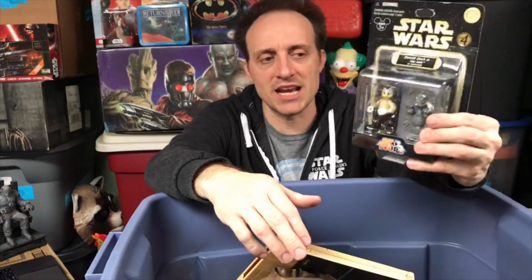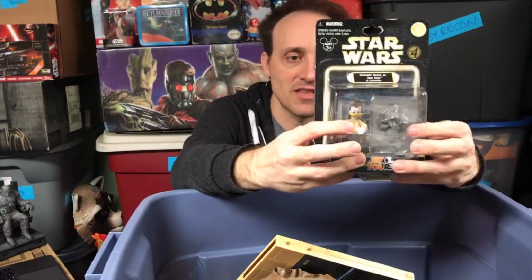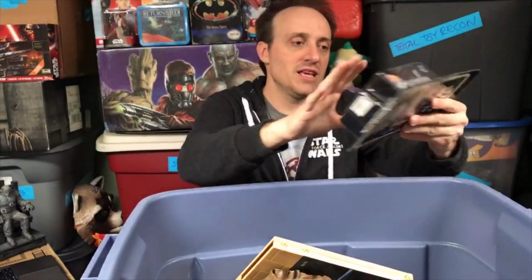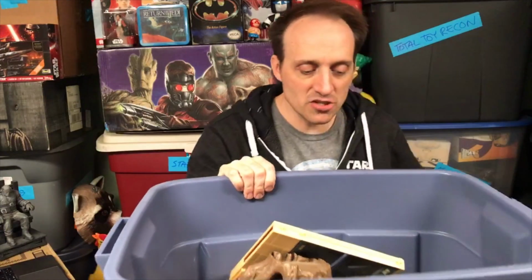But this was $8.95. I figured it was fun because technically you're getting two figures. You're getting Donald Duck, and then you're getting him in the Carbonite. So, neat. And, you know, it's one of those things you can only buy in the park. So that's why I kind of picked it up. It's a fun toy, especially if you're a Star Wars and Disney fan.